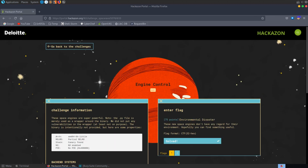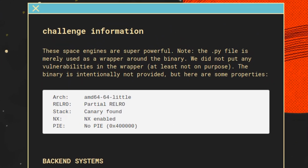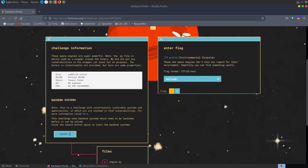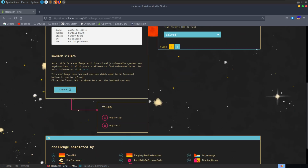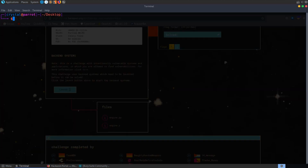The next challenge is called Engine Control. It's a pwn challenge, and the description says, these space engines are super powerful. Note, the Python file is merely used as a wrapper around the binary. We did not put any vulnerabilities in the wrapper, at least not on purpose. The binary is intentionally not provided, but here are some properties. So we're given the source code for the binary and then the wrapper as well. Let's download those first of all.